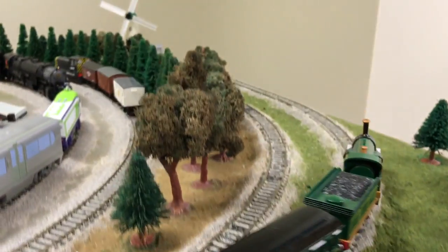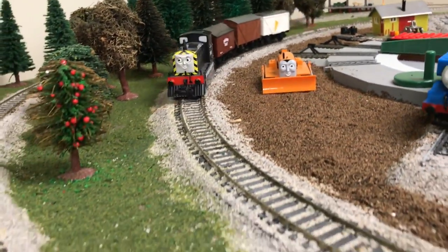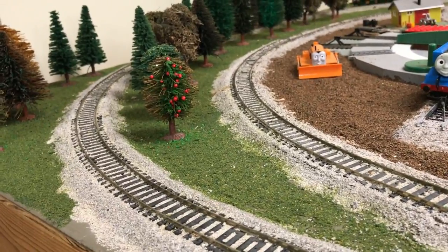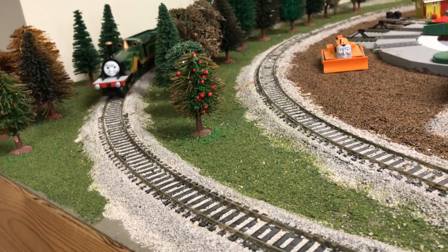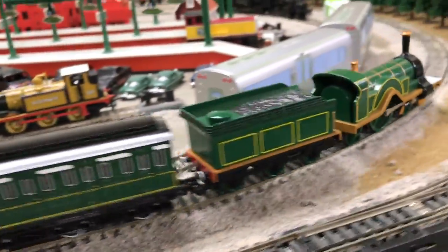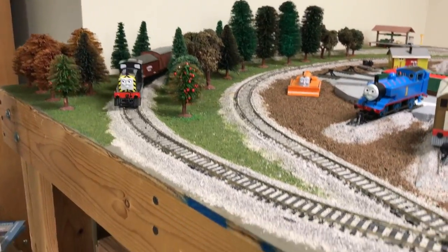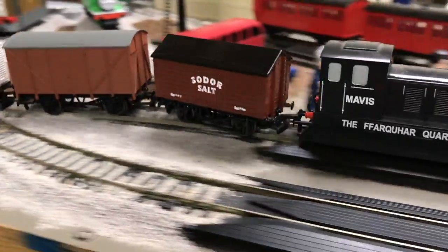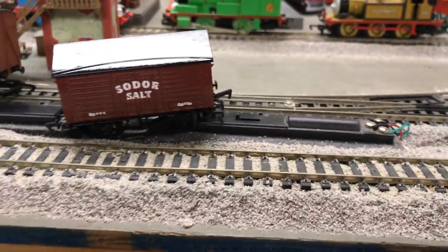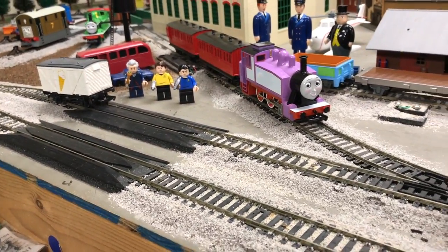Emily is a slow starter with that big wheel. Mavis on fire. Look at Mavis go. Just killing it. Here comes Emily. Emily, you're so slow. But you don't have accidents. And it looks like, oh no, Mavis has had a derailment. Will she make it to the finish line? Oh, she made it. Oh. What happened? That was interesting.